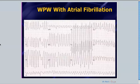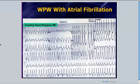All right, here's another one. Notice it's irregularly irregular, rates in some places approaching 300 beats per minute, and the morphologies are changing. Here's another example sent to me by a friend in Missouri, Chuck Shepard. This is a young patient that was having near syncopal episodes. It's irregularly irregular, morphologies are changing, and in some places approaching 300 beats per minute.